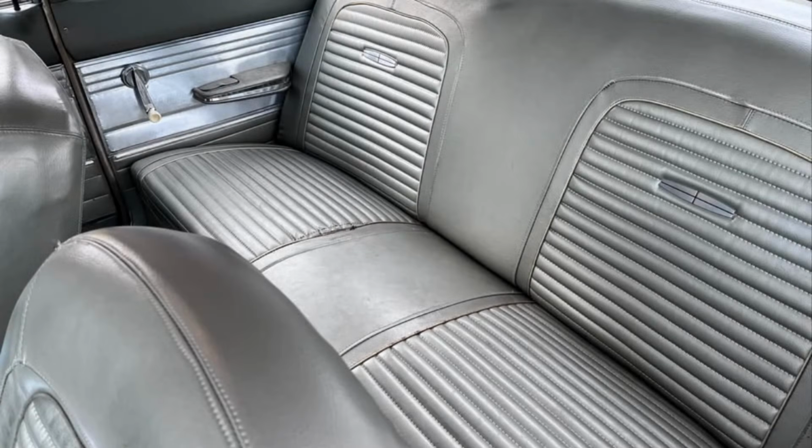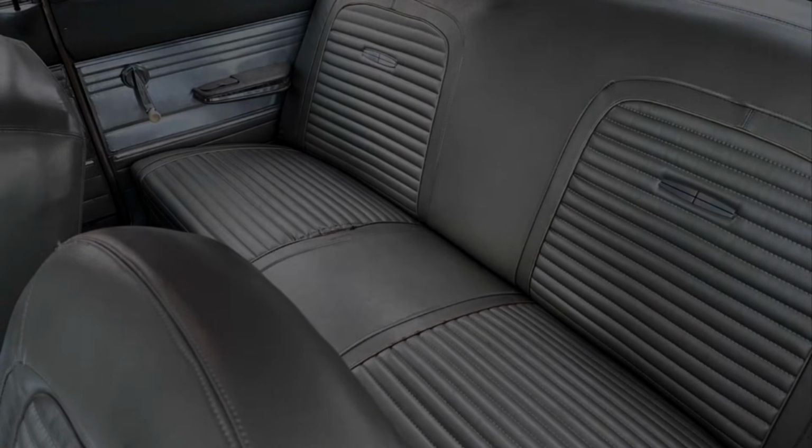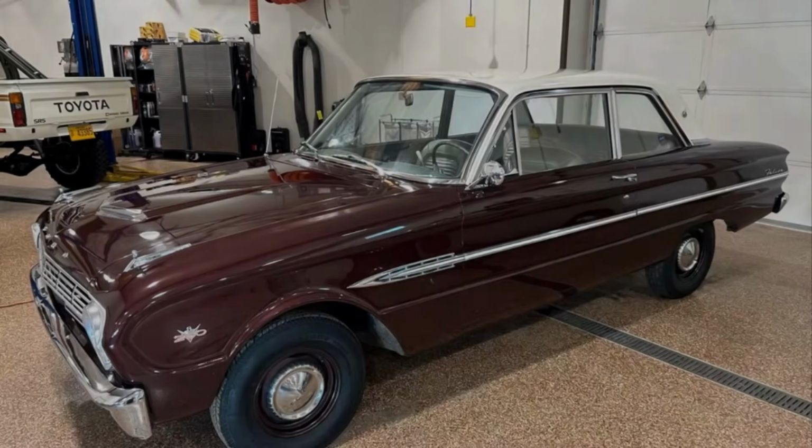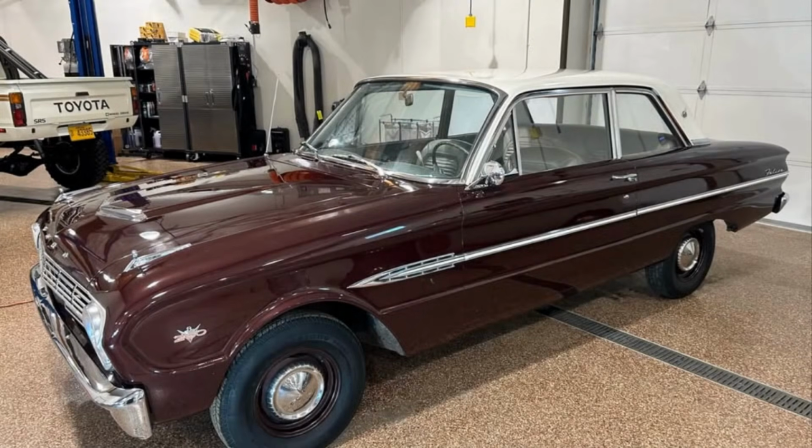One of the most notable aspects of this Falcon is its preservation, with the seller stating that it retains its original paint and original interior. Original finishes and upholstery are increasingly rare, and while they naturally show age, they offer a level of authenticity that restored cars simply cannot replicate.